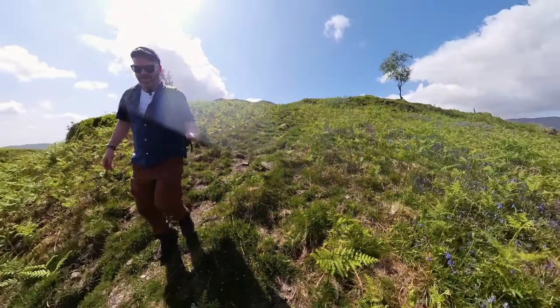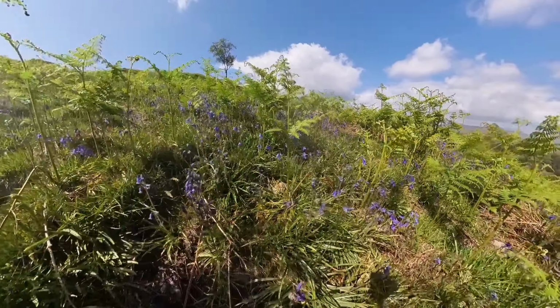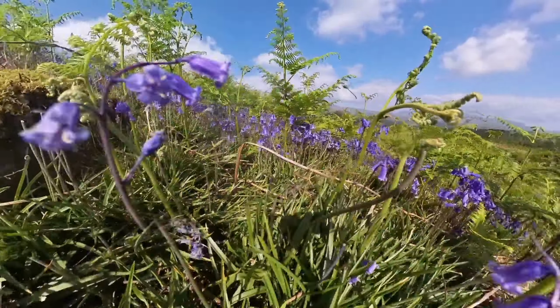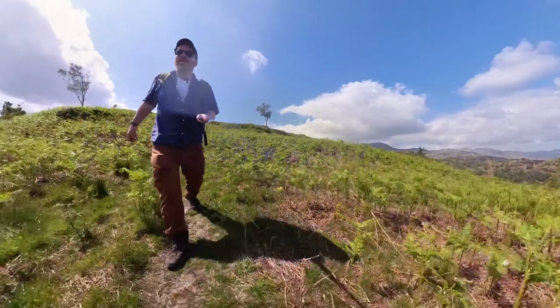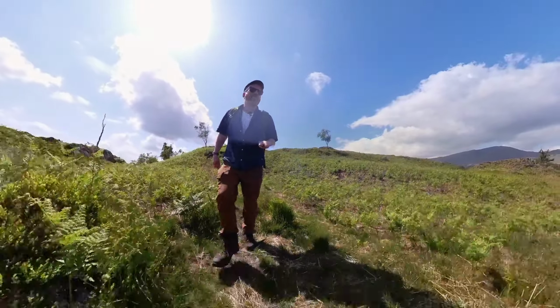bluebells. Let me get you in there and see all the lovely bluebells without my shadow. Lost the shadow. Maybe there. There we go. We'll sneak around. Lovely. Right. I need to move on.